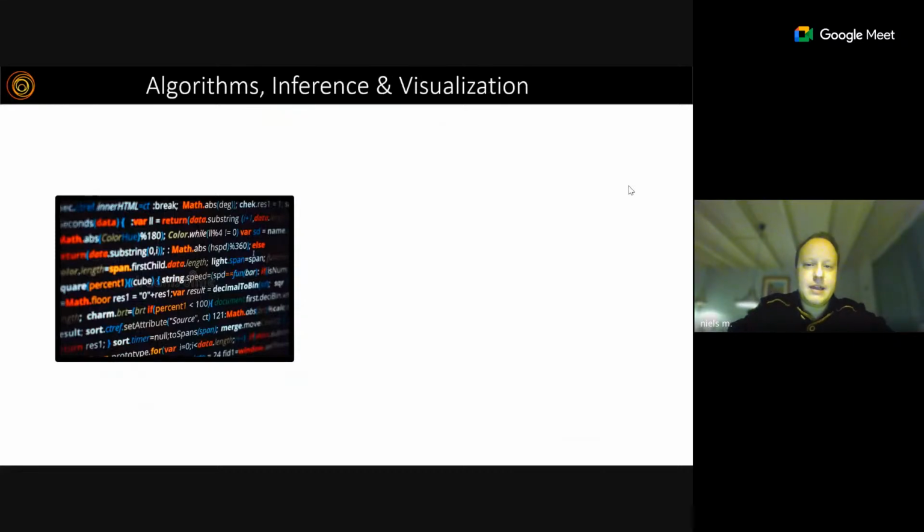Third focus group, algorithms, inference, and visualization. And this is kind of 2 parts. One is the A and the I, and the other part is the V, the visualization.